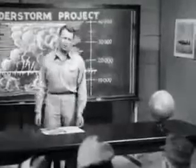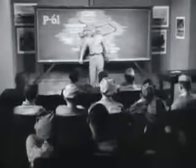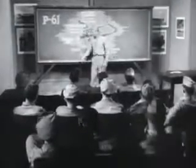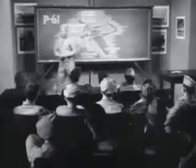The type of aircraft selected for these observations inside thunderstorms was the Black Widow Night Fighter, or P-61, with its low stalling speed of 105 miles per hour with wheels and flaps down, space to carry the necessary equipment and personnel, and its ability to withstand forces up to 6 Gs, or 6 times the pull of gravity.